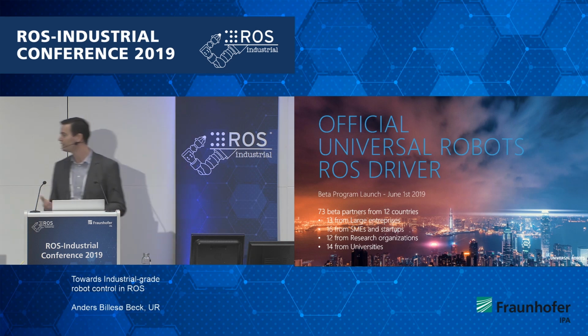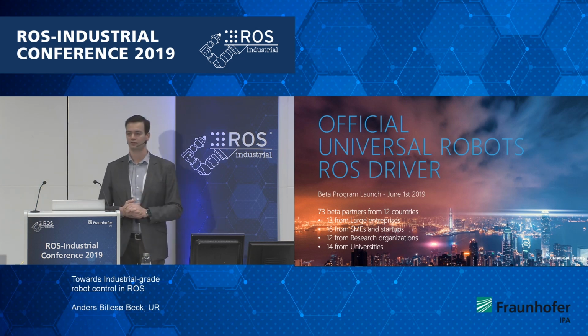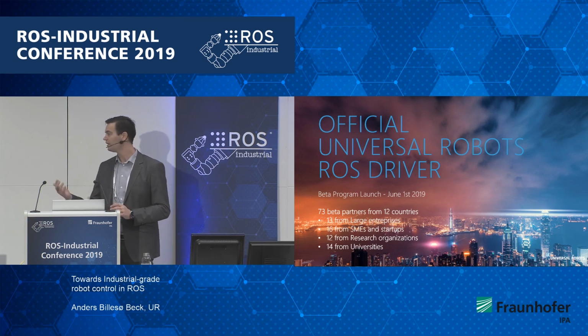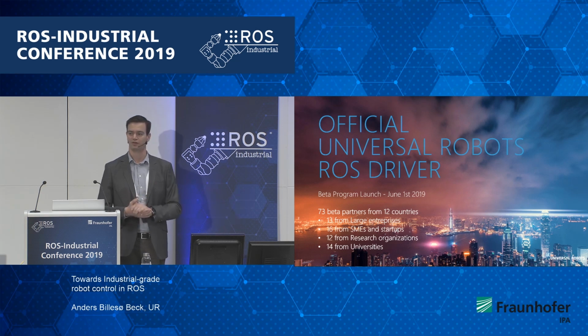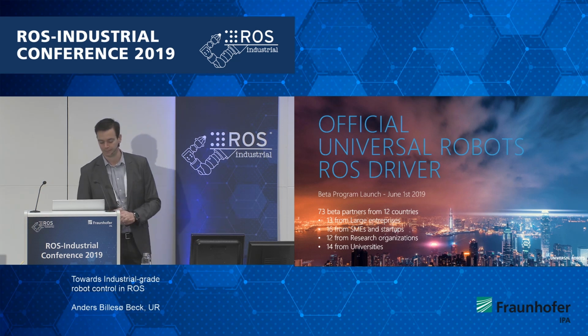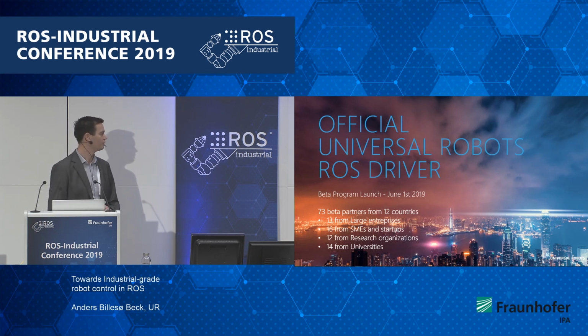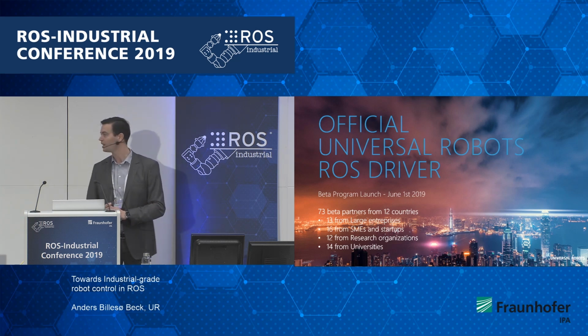And I think it's quite interesting if you look at the profile of who actually joined the beta program. We had 13 large industrial partners, mostly corporate research departments in the different partners. Then we had like 16 SMEs and startups, around 3 startups and the rest SMEs up to 500 employees, which I guess pretty much account for half. And then we had an equal portion of research institutes and universities. And then there's a few undefined, so if you add them up, they don't fully add up.